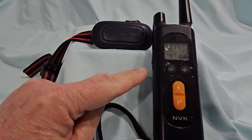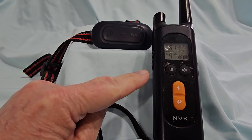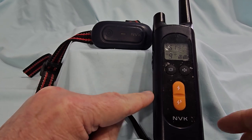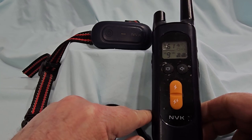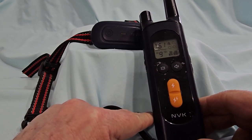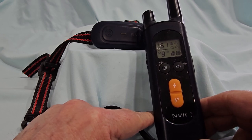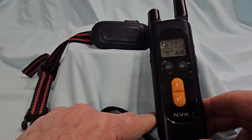This is my honest review of the NVK Shock Collar with remote that we use. We have a rescue dog who had some emotional issues because he was abandoned in a backyard. So he barks and barks and barks continuously. No amount of praise and treats would stop the barking.